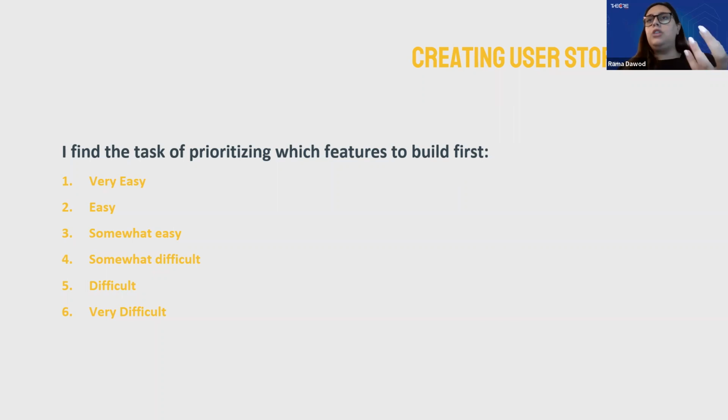It could be a feature that takes a lot of time but brings in millions of dollars. In that case, we have to do it. We have to prioritize it because it's a quick win, even if it's going to cost us a lot in terms of time and investment.